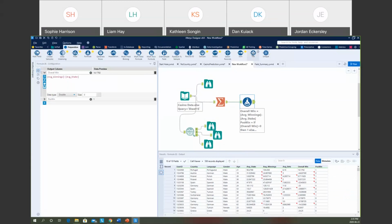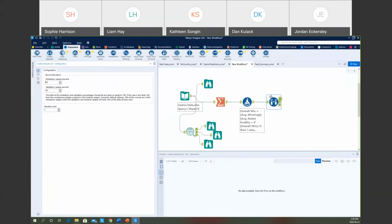Now what I want to do is put this in my predictive palette. However, I only have 530 records here, and I want to be able to see if I could guess some of them. In order to guess them, I'm going to do what I mentioned and create an estimation and a validation sample. Now, with this tool, it's really easy to do. All I have to do is bring in my Create Samples tool, and this is going to split my data into streams. An estimation stream, a validation stream as well, and then any additional info.